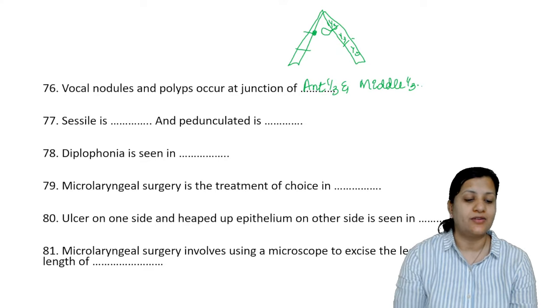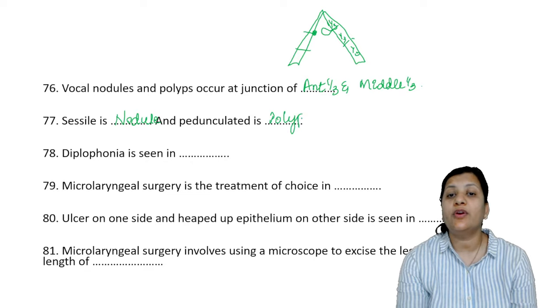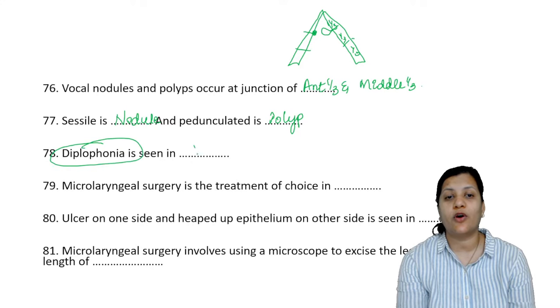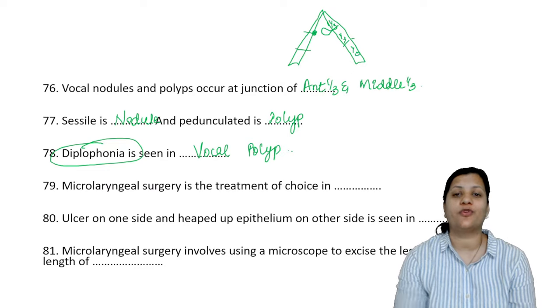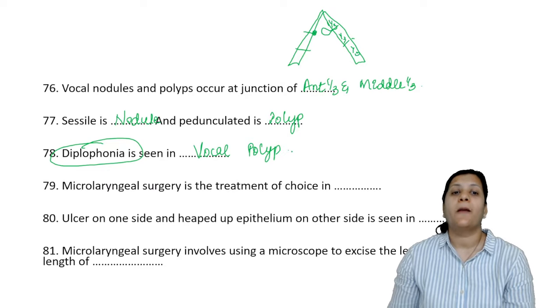Okay. Now, sessile is a vocal nodule and pedunculated is a vocal polyp. Where do you get diplophonia or double voice? Diplophonia is a feature of vocal polyp. So, diplophonia is a feature that you see in vocal polyp.